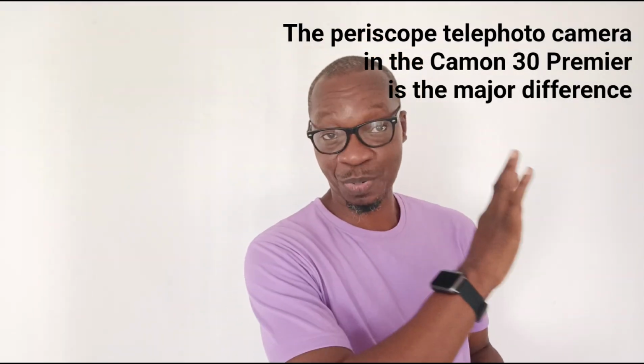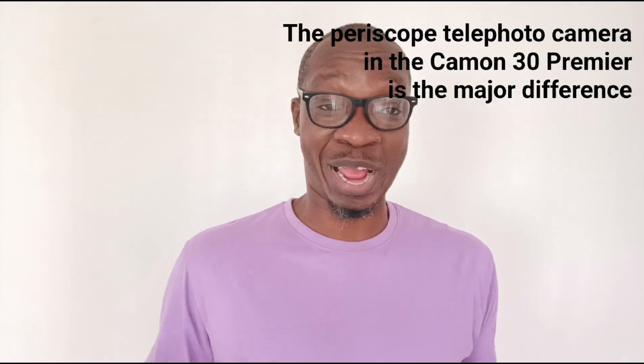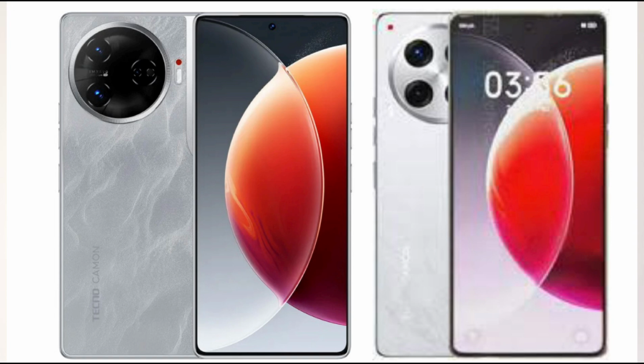Now, that's beautiful. That's massive. If you have never used a telephoto camera, you should try it, as soon as you can afford one. A periscope telephoto camera is an advanced type of telephoto camera, and the Camon 30 Premier has that. That's the main difference between the Camon 30 Premier and the Camon 30 Pro. Otherwise, if you put them side by side, they pretty much look the same. If you look at their specifications side by side, almost everything else is the same. It's at that rear camera setup that you will find the difference.